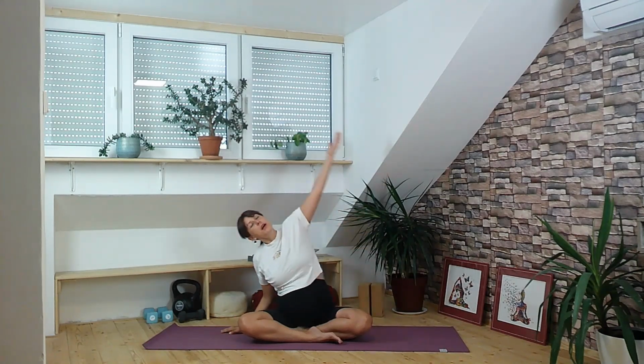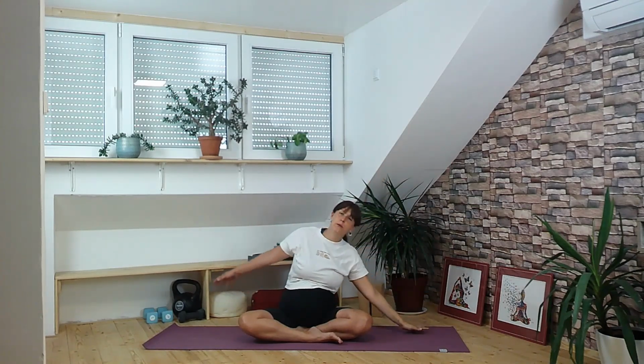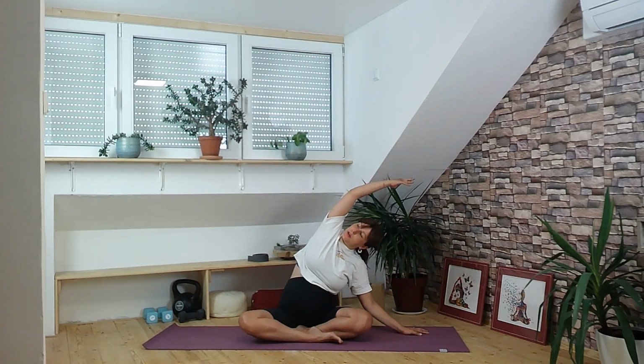Let's release the arms. And you can place the right hand onto the mat, and the left arm goes up and over for a side body stretch, so creating more space into the ribs, the side body. Imagine you can breathe directly into the left side of the body. Then we will switch sides, so the left hand goes onto the mat and the right arm goes up and over your right ear. And come back to center.